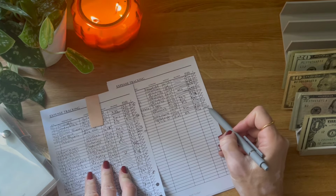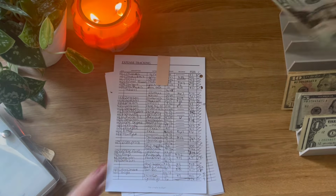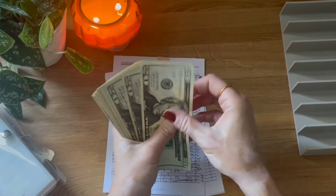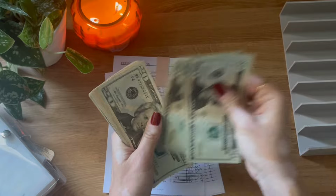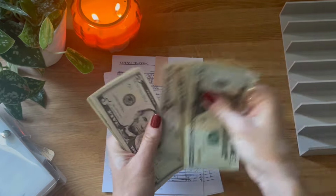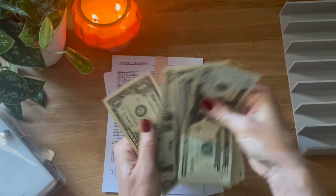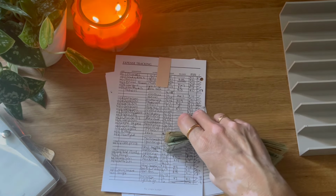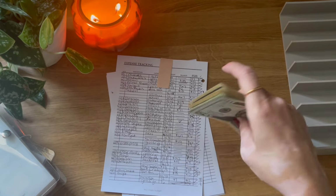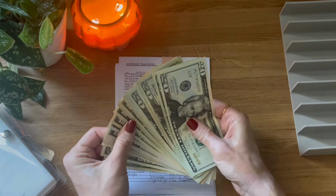So if I am $27 shy of $270, we will know why. So let's give her a count. All right, 20, 40, 60, 80, 100, 120, 140, 160, 170, 180, 190, 200, 210, 225, 235, 236, 237, 238, 239, 240, 241, 242, and 243. Yep. So 243 minus 270 is $27. So that's what it was. I just added in that grocery money by accident, which I should not have done.